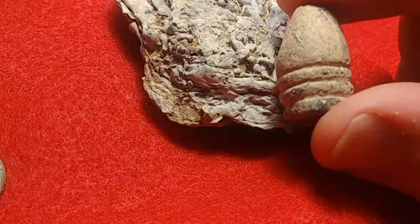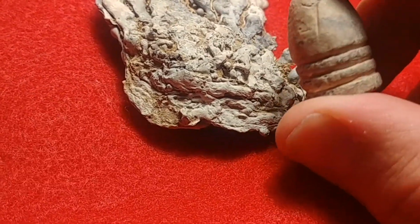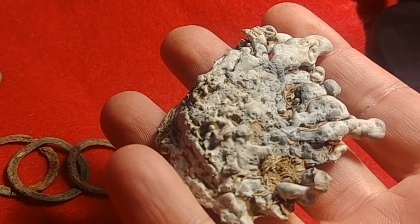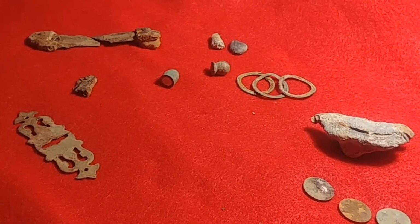I really don't. I don't know why else there would be a blob of lead like this. I mean, lead was used in construction and so on, but for that area, I just don't know. I'm pretty sure that that is melted lead from the American Civil War, from their camp that they had there. So that's about it. I'm definitely going back out.